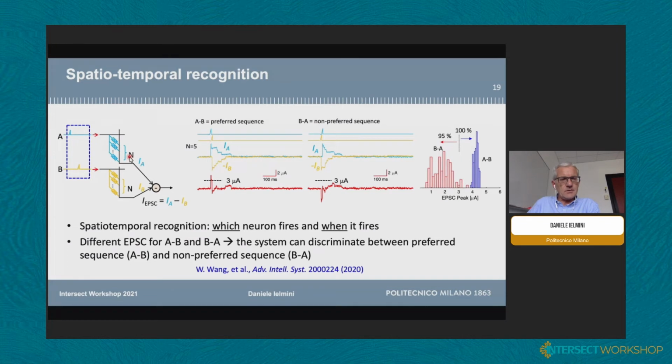And we could indeed recognize the preferred sequence and the non-preferred sequence by stimulating a set of volatile RRAM devices with spike A and spike B. We call the first set the excitatory synapses. The second set is the inhibitory synapses. Then we collect the two currents, the excitatory current and the inhibitory current, and we subtract the two currents. And then the result that we obtain is called EPSC, or excitatory postsynaptic current.